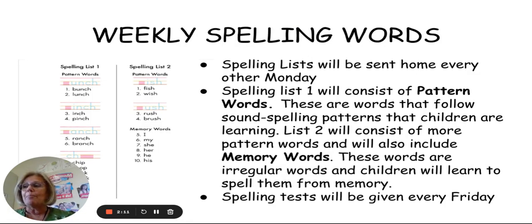So I was talking about spelling words. Weekly spelling words will start going home. Our first list of spelling words will go home Monday, September 18th. Now, this will be more like a practice spelling test, so kids learn how to take a spelling test. What is a spelling test all about? What do we do during a spelling test? So our first one will be kind of like a practice spelling test. And these spelling words will go with our review unit.